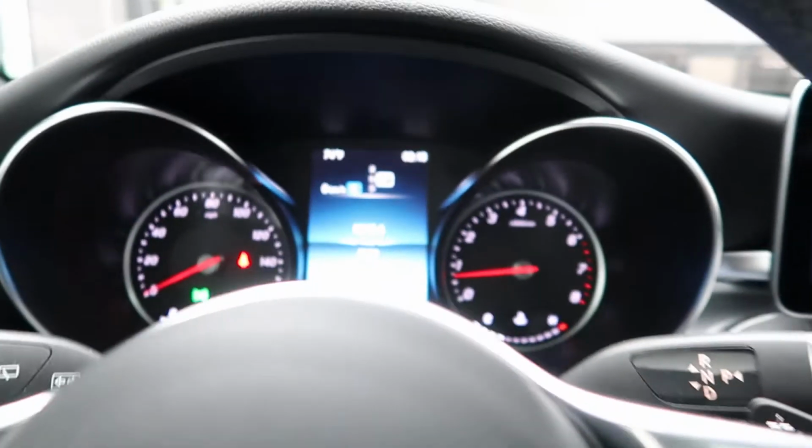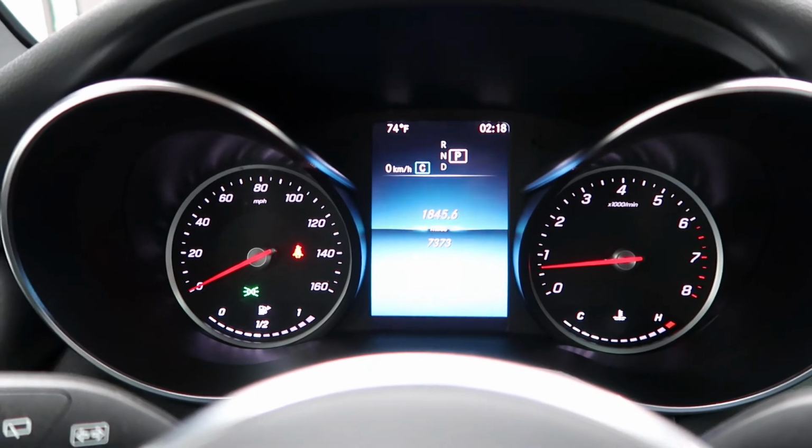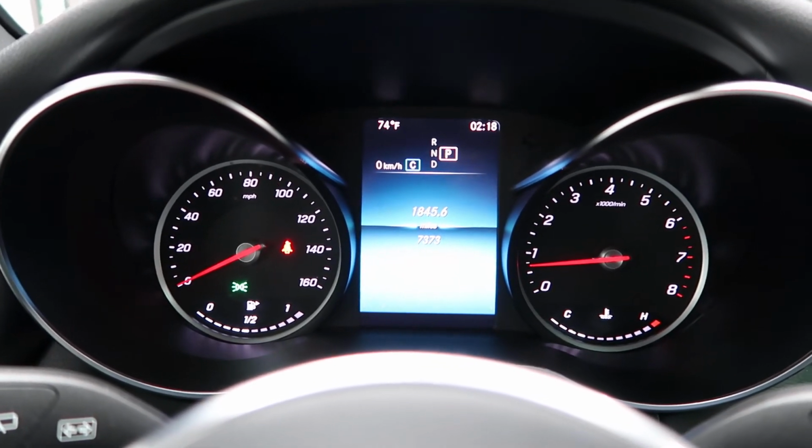This GLC 300 has 7,373 miles, Carfax and service records available online.